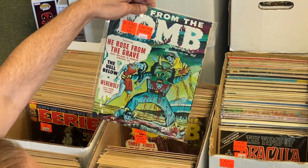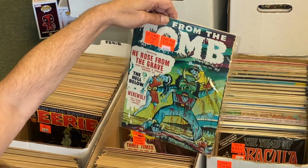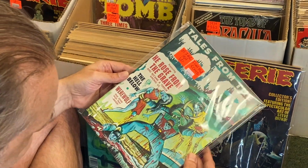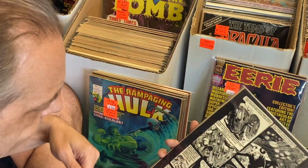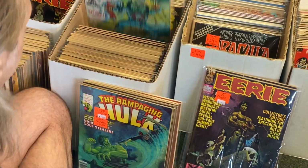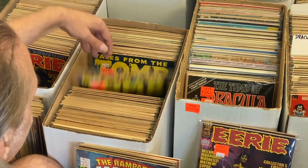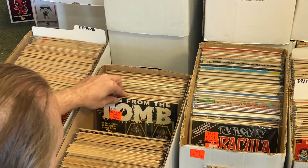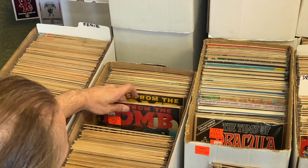More amateurish, weird. Is this also Warren? No, this is a different company. I can't remember the name of the company, but they suck. I can't remember what they are. But one guy owned it. They're like for the monster, if you are really deep into monster magazines, you know.